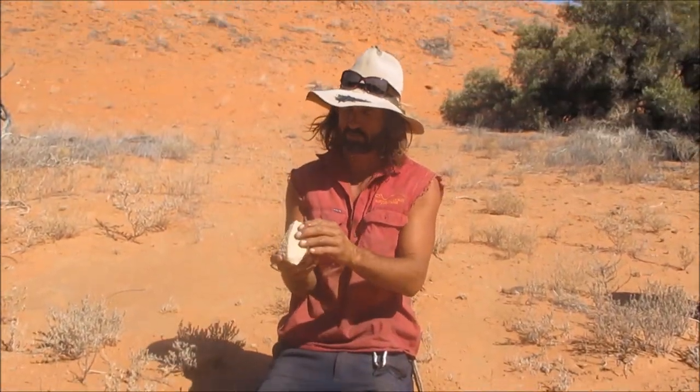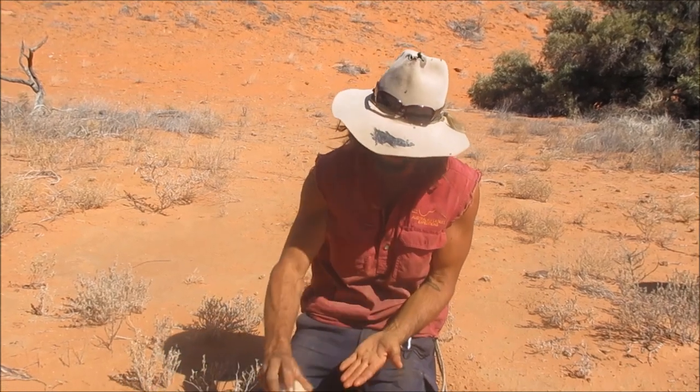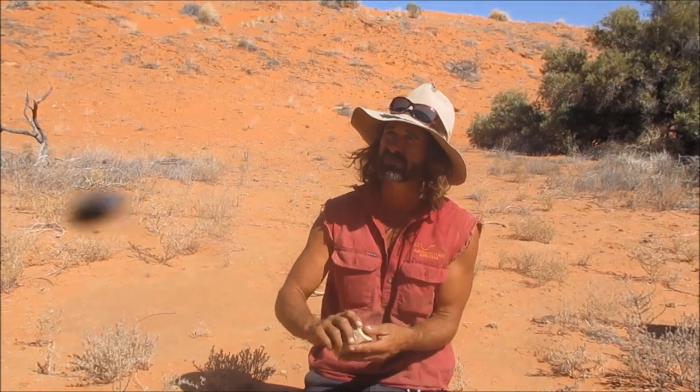This up and down. These obviously had multiple uses, and they would often use these to smooth wooden artifacts as well.